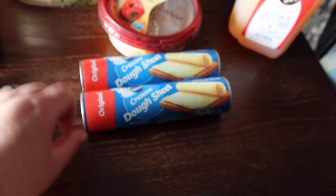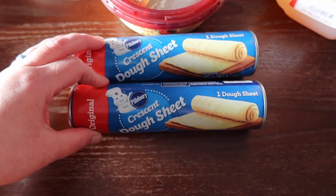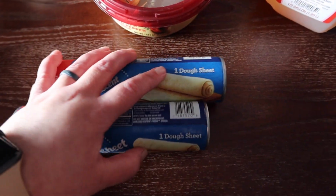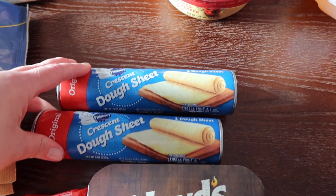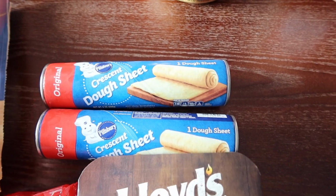And then I grabbed some of these Crescent dough sheets. I've seen a couple of different recipes with them, and I really want to try one with some taco meat and cheese and stuff and see how it turns out. I'm interested to see how it tastes. That'll be a quick and easy dinner too. Just cook up the meat, throw it in, and throw it in the oven.